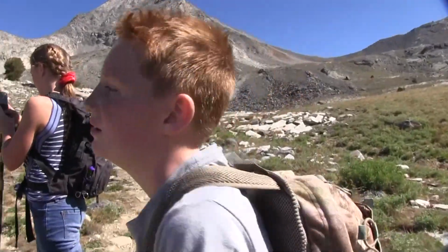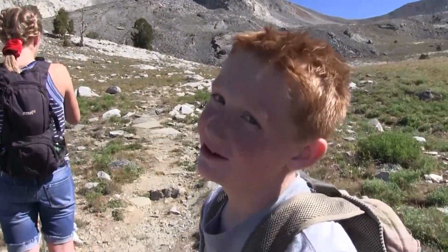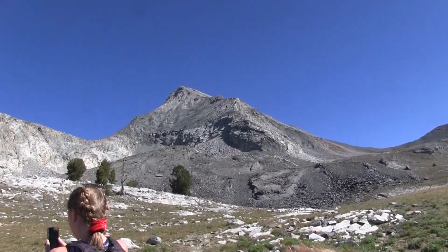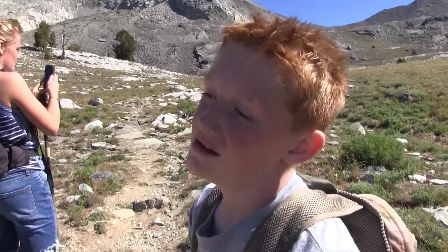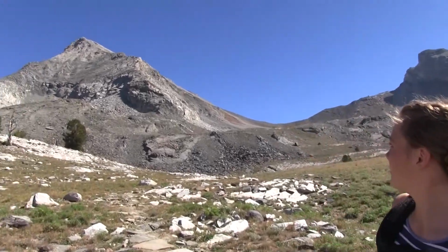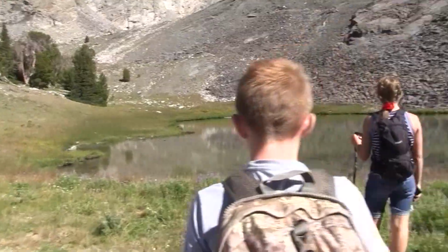How are you doing, Cade? I feel like we should already be at the top. Well, it's just right there. Only less than a mile away. However, it's a lot harder than a mile away. It looks like we're going to go up this saddle and just follow the ridge up, but it doesn't have very much exposure, so it looks doable.